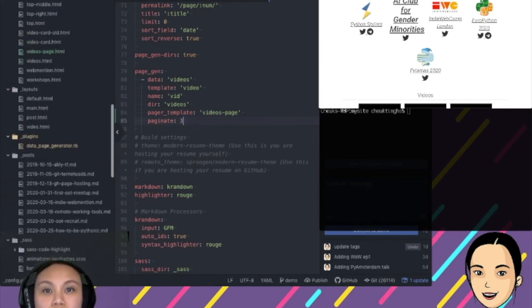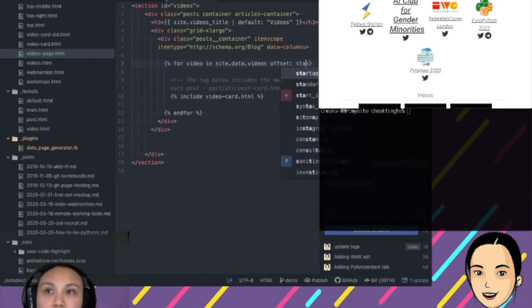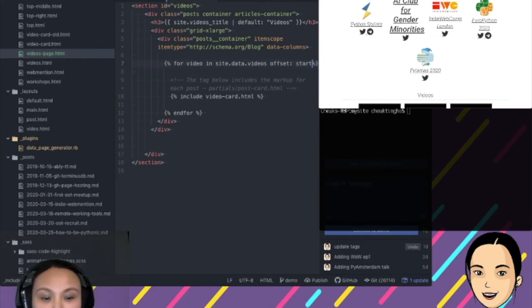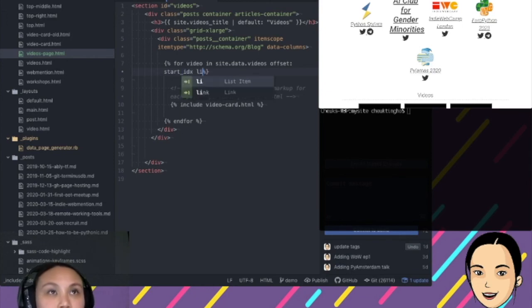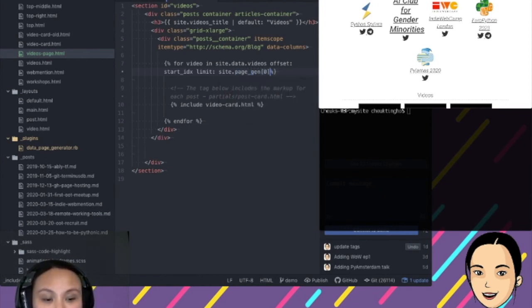So how we're going to change this is, now this is all going to be generated. So instead of giving me all the files, I would have to use the start index to do some changes to it. So I will have the offset. Remember, offset would be the start index. So the first one we have offset 0, which is the first record, which is correct. So that's why I start with 0 index. Start index. Okay, and limit will be the number of records that we have. So how can we call back the number of records? Because I set it in the YAML file, right? So I can just put in site.page gen. So this is our first page gen, so it's 0, and then it's called page name.